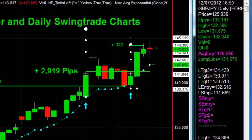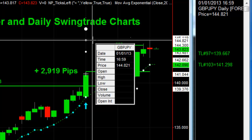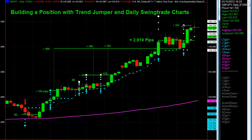Meanwhile, this one here, this one has just hit its second target. I mean, on the nail. And the stop is following the green dotted line. So there's already a risk-free trade here. Meanwhile, another add-on trade zoomed up, hit its target for another 322 pips.